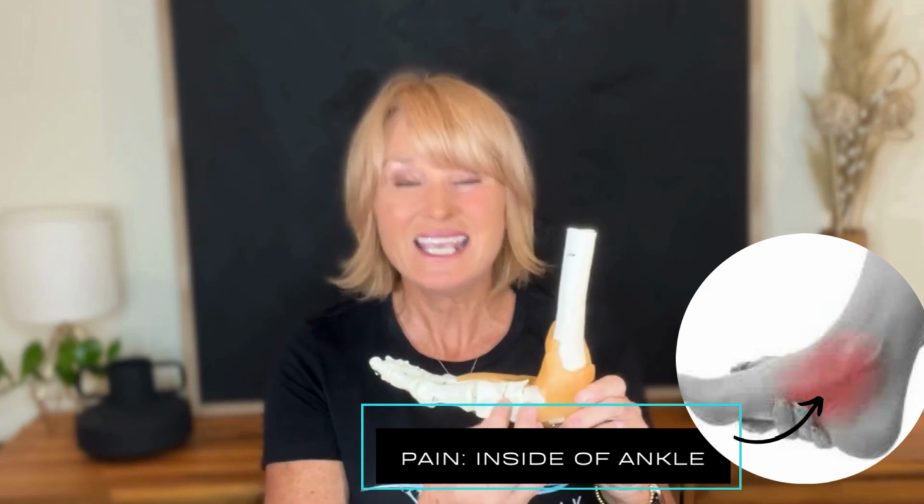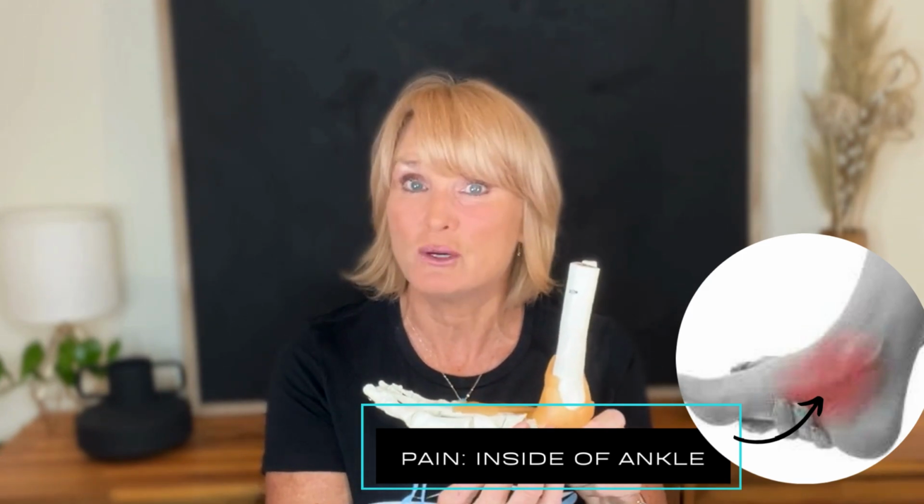These two diagnoses present with many of the same symptoms and have many similarities. Although there is some overlap, there are several important differences. The pain with PTTD is often higher up or along the inside aspect of the ankle. PF is often more pronounced at the bottom of the surface of the foot, closer to the heel.